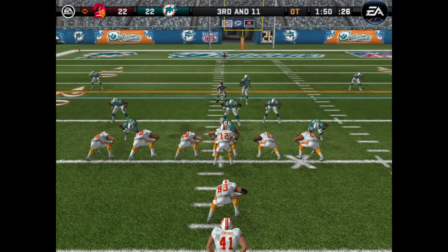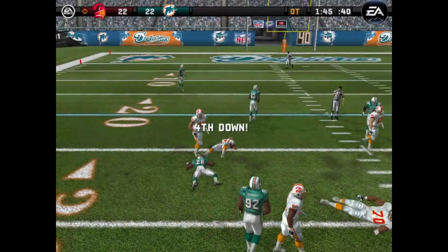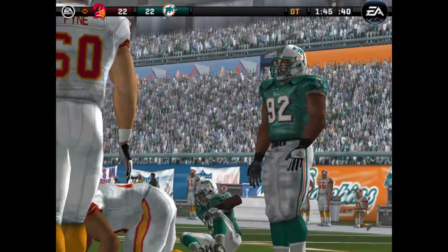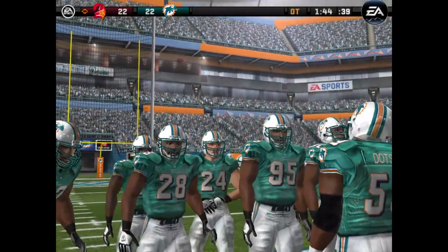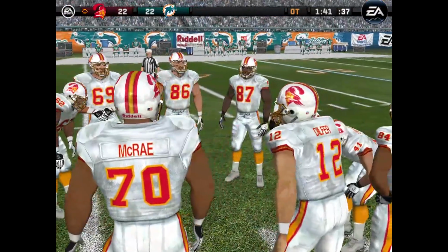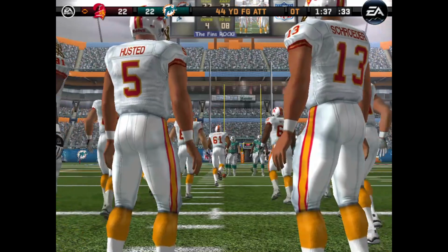The backs are lined up in an eye. A little misdirection. Atkins brings him down at the 26-yard line. Tampa Bay falters again on third down, John. And you know something? This is why teams lose games. They do some things right, but then when they need the big play to help win a game, they fall apart.